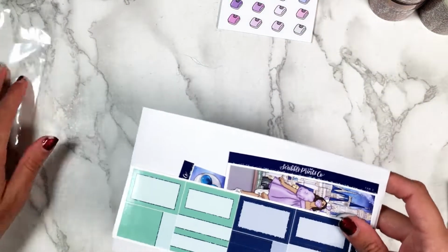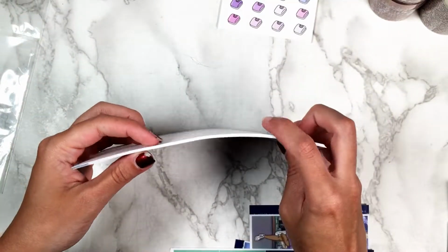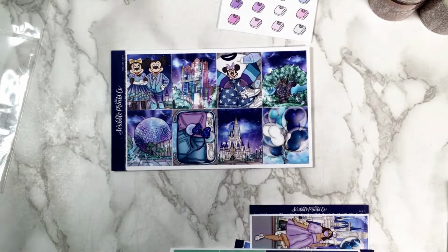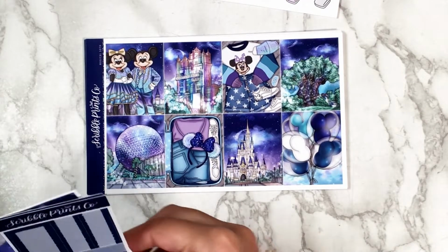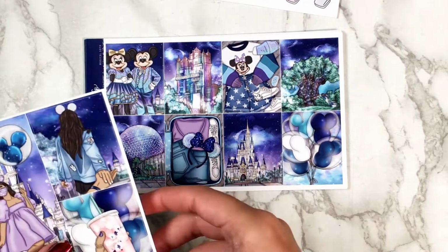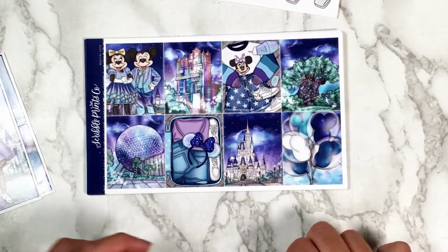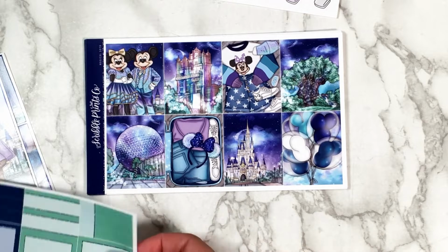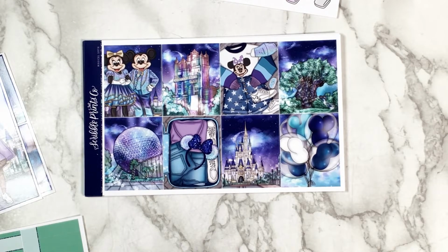So I guess they're doing a celebration at the parks for that, and it's going to go on for quite a while. So it was appropriately timed for this kit to come out. I don't know if I'm going to use it for that, probably. I don't think there's anything in the kit though that is specifically meant for the 50th anniversary, so I think I might just save it and have it as another Disney Parks kit. I do have quite a lot of those.